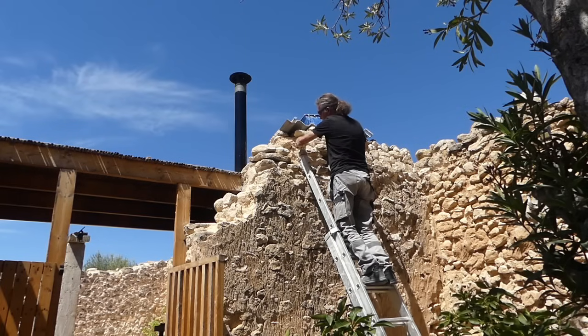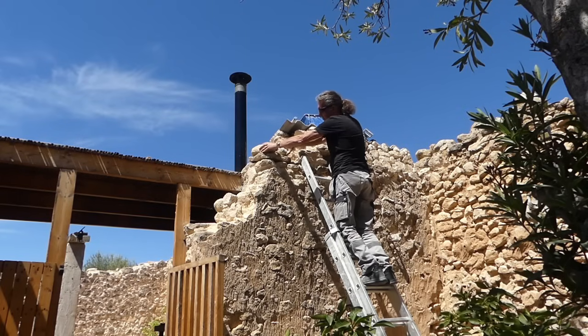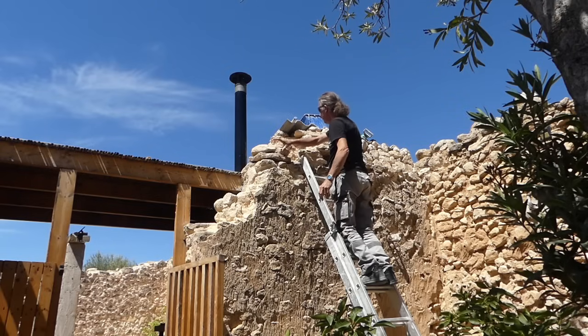I've got this corner to do, and these here are just balanced at the minute, so I want to get them stuck in as well. So I'll go and do yet another mix.